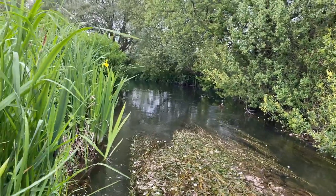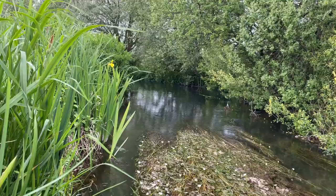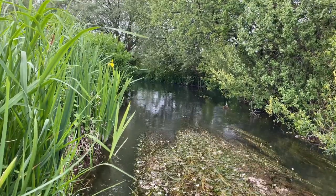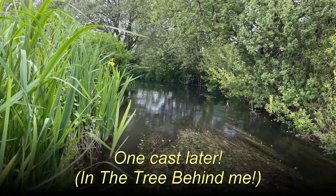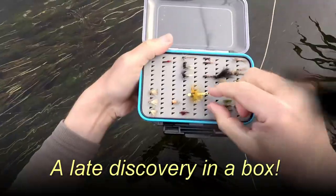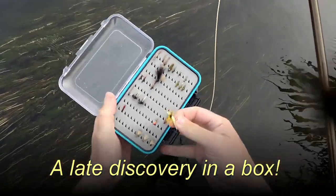That's rising just underneath this tree. I might have spooked him already, but he's feeding quite aggressively. Not sure I'm going to put a cast in. I've lost my fly. This beast is a Mohican mayfly. I can use that. I've got no back cast.